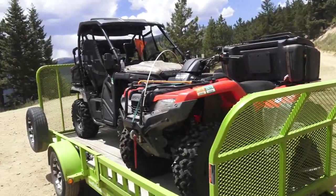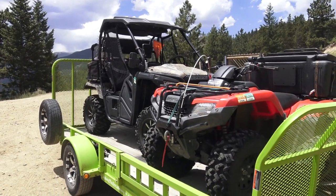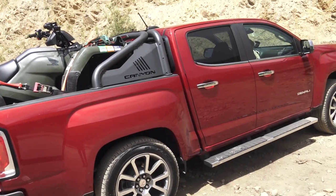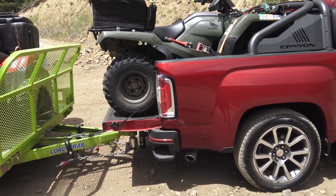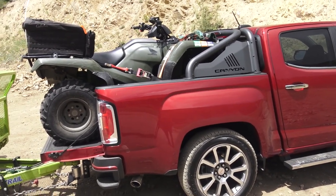Can't put the side-by-side. We're going to do that to an 8-foot bed. See how that works on a full-size truck. But yeah, this makes it, and even with all 3 passengers and all the equipment we have, we still got 8 pounds of payload left after you figure the payload of the tongue weight and the payload of the 4-wheeler in the back and us and cameras. So this works out. We're right on the limit.